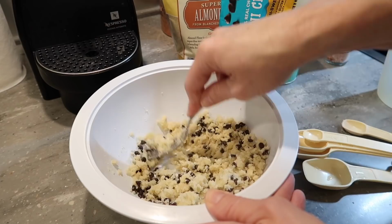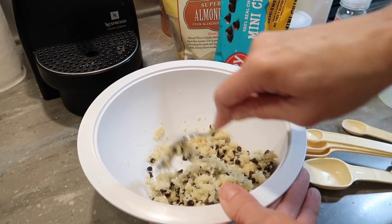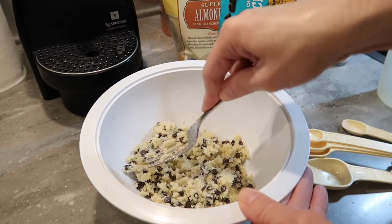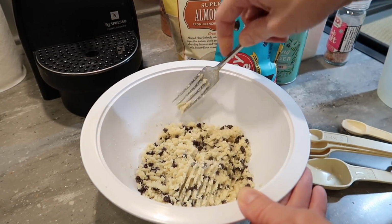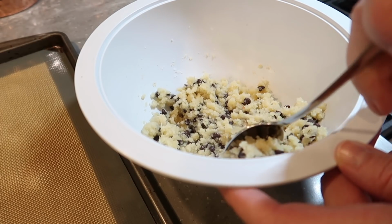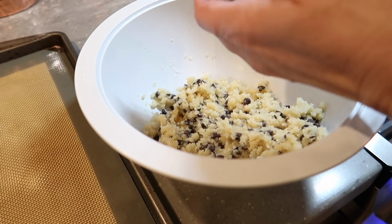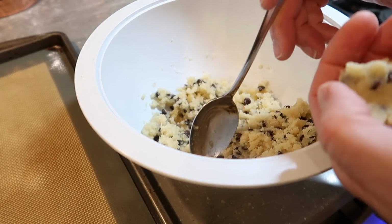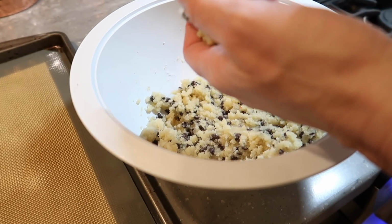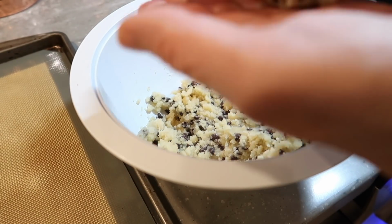And if it's still really dry after several minutes of mixing, you can add a tiny bit of water, but you definitely don't want to overdo that. I usually use a small cookie scoop to measure them out, but mine's still packed away. So I'm just using, I think this is a tablespoon, and I'm scooping out a little bit and forming it into a ball. And I just try to make sure that each cookie is fairly uniform in size.